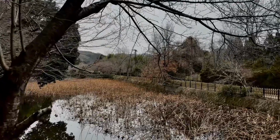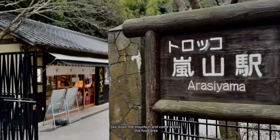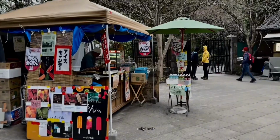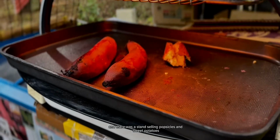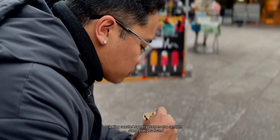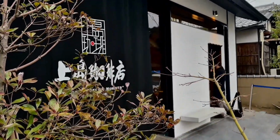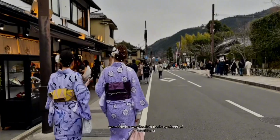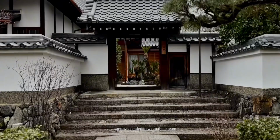We went for a mini hike down the mountain and came across this food area. There were no tourists here, only locals, and there was a stand selling popsicles and sweet potatoes. There is nothing more than getting lost in a forest, eating roasted sweet potatoes at a random stand that you found. We made our way back to the busy street of Arashiyama and we headed down to the stream.